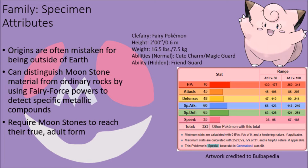You might ask then, why these stones are so special to them? And the truth is quite simple. Unlike most forms of stone-based evolution, Clefable are the true, natural adult form of these creatures.